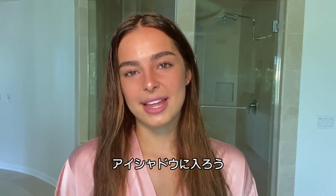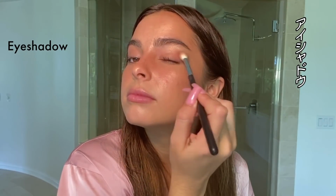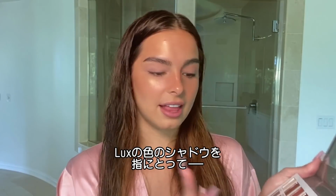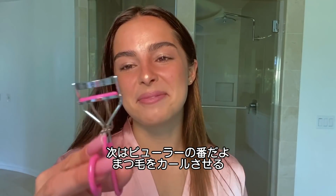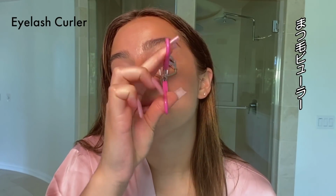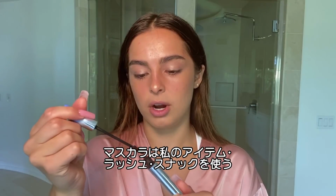I'm gonna go in with eyeshadow with the shade Blush. And then I'm gonna go in with the shade Luxe and just take it on my finger and put that on my lid. So next up, I'll get my Tweezerman eyelash curler and comb my lashes. For mascara, I'm gonna use my Item Lash Snack and just go right in like normal.